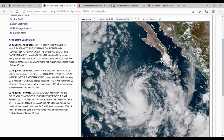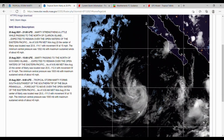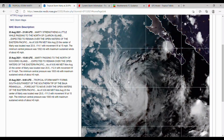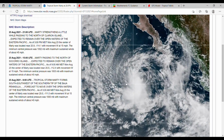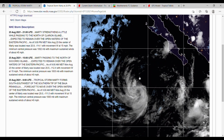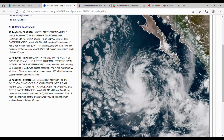So here is Marty on the satellite imagery. You can see that there's a center of rotation right here, and that most of the thunderstorms are concentrated on the southwest side of the storm.